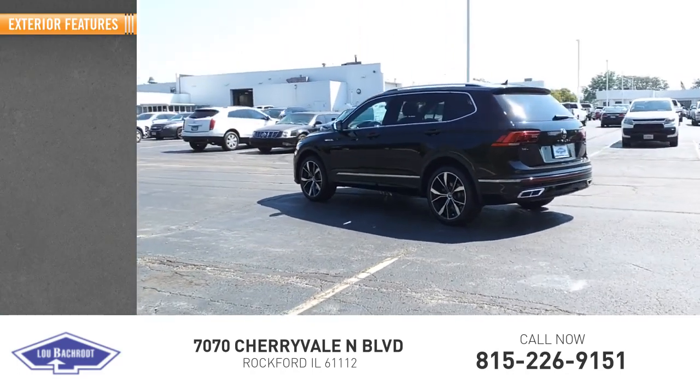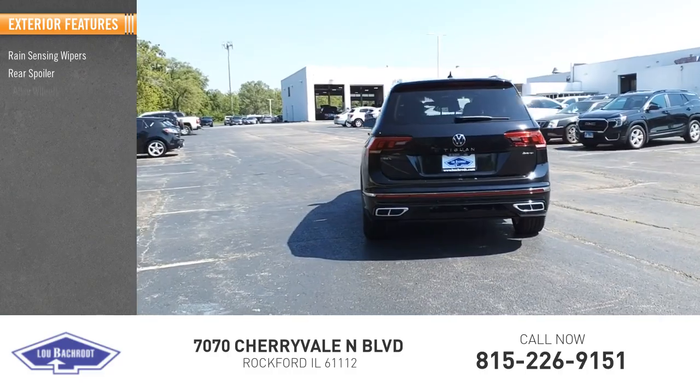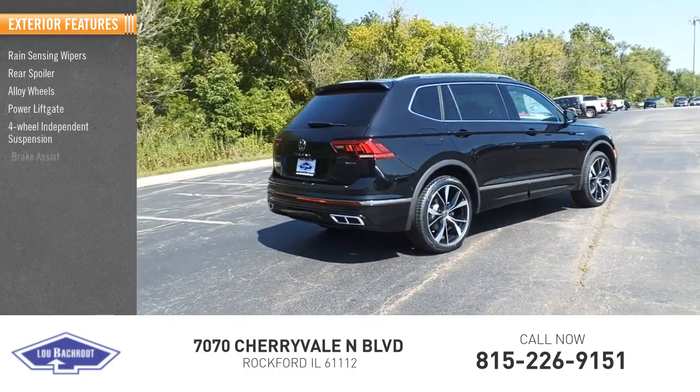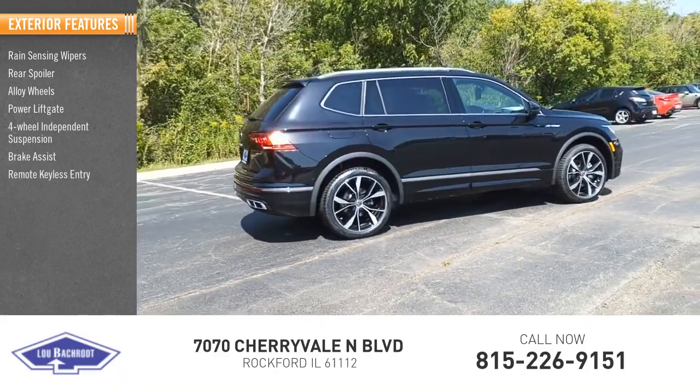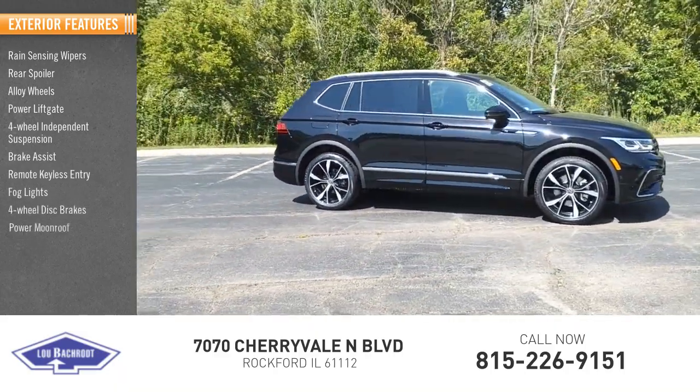Here are some of this vehicle's great options: rain-sensing wipers, rear spoiler, alloy wheels, power liftgate, 4-wheel independent suspension, brake assist, remote keyless entry, fog lights, 4-wheel disc brakes, power moonroof.